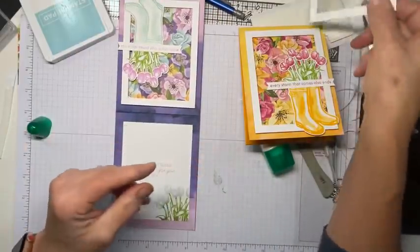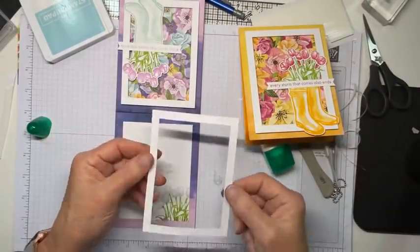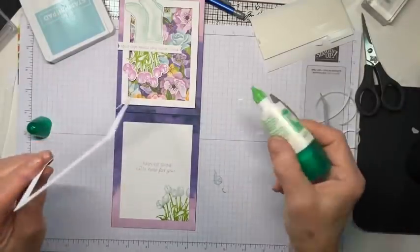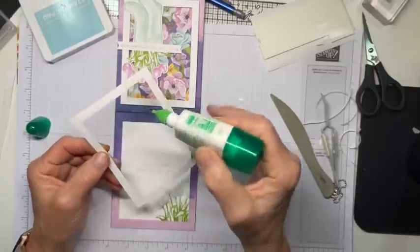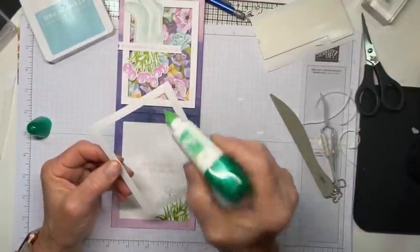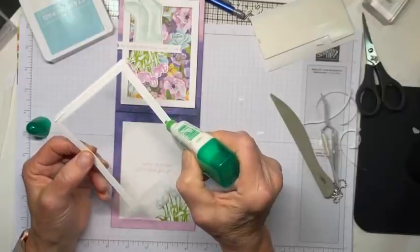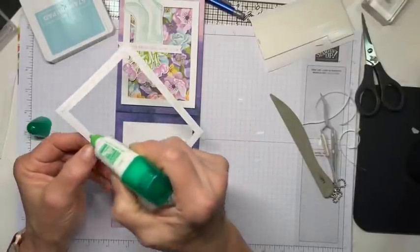Okay. Now I'm going to take another one of the Fabulous Frames, and I'm going to adhere this one with liquid glue. May I case? Of course you may case. Everyone may case. Please case. Case me if you can.